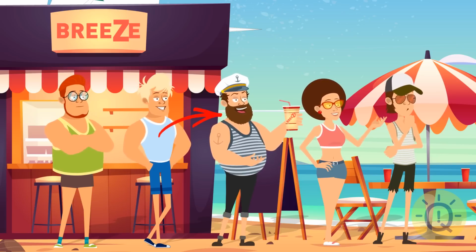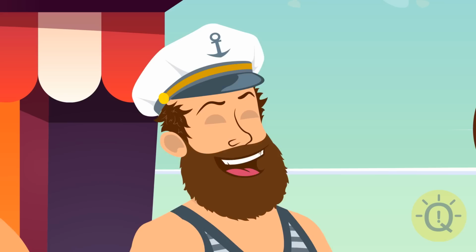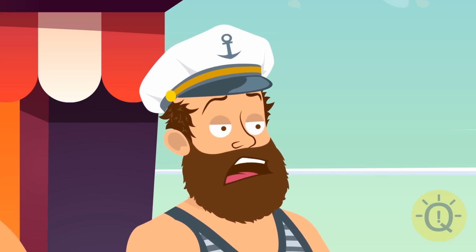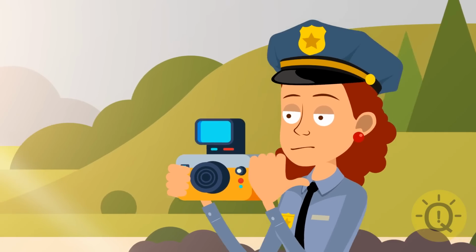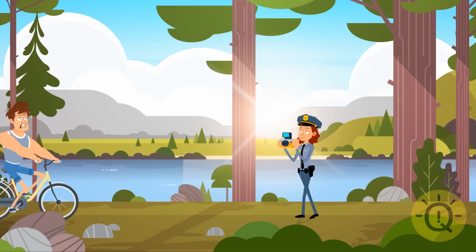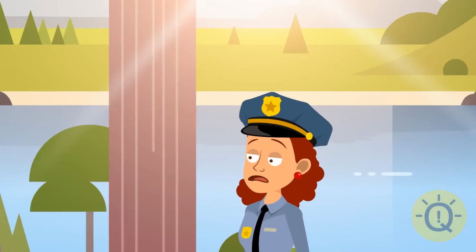It's the guy with a cocktail in his hand. He definitely bought it in the cafe. But then, why did he lie about not visiting the place? Police officer Cheryl Adams was visiting her colleagues in another town. She was walking along the river, taking pictures to send to her husband, when a man crashed into her.